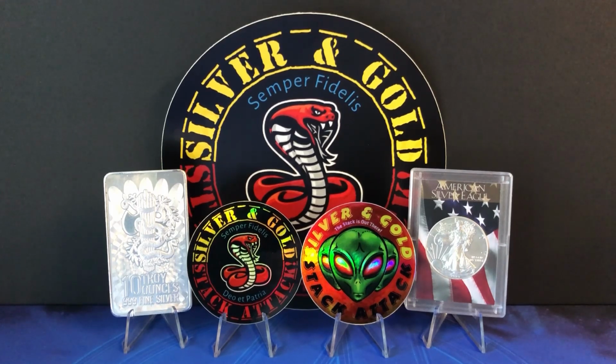They should only be a small part of your overall portfolio. So those were the advantages and disadvantages of physically holding your silver.